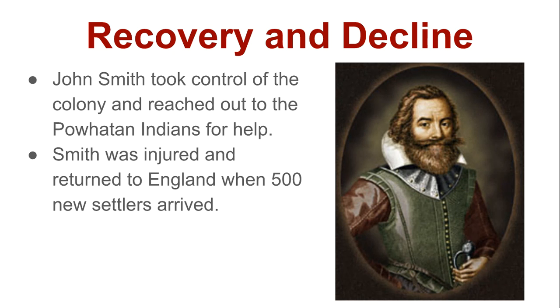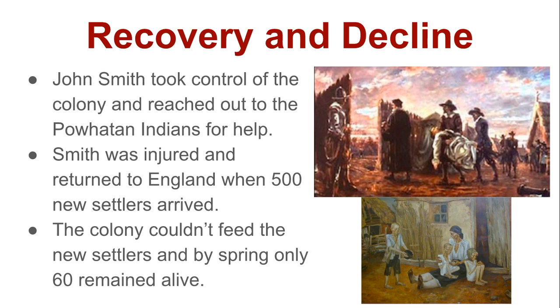And this colony has 500 new settlers. Here's the problem. They had 38. Those 38 had barely survived. They had not been spending their time plowing the fields and planting crops and getting ready for a whole bunch of new settlers, or at least not enough preparation for numbers like this. So these 500 settlers show up. There aren't enough houses. There's not nearly enough food. This colony cannot support these 500 people.